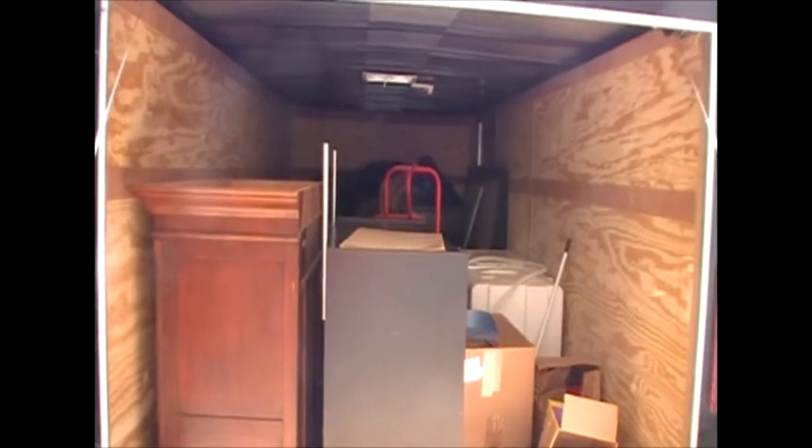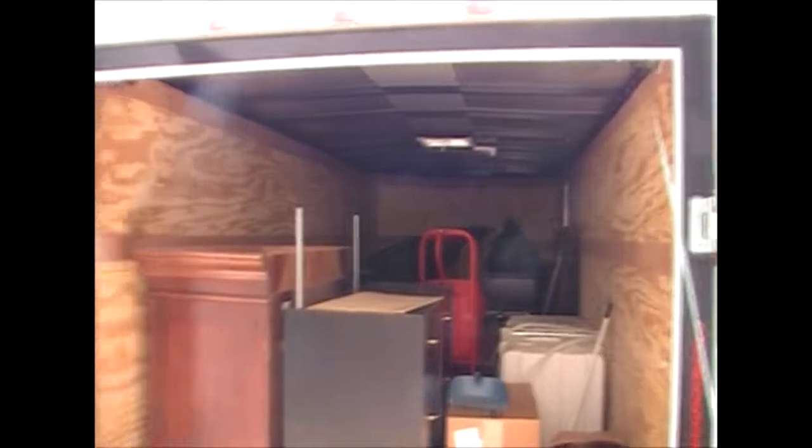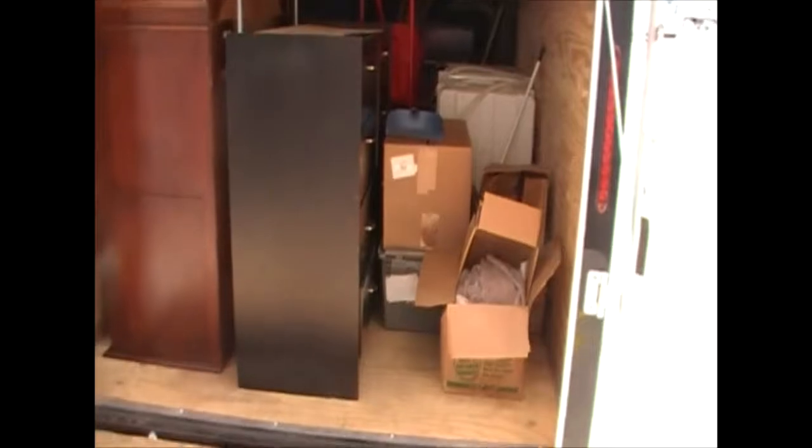All right, we're going to get this one loaded and we will talk to you later. Okay, we've got all that stuff loaded up in here. We'll do one final sweep of the unit. And then we should be able to go back to the office and finish out everything. Okay, 1206 U-Haul. Cleaned her out. Wall to wall to wall to door. And everywhere in between. Just left a little rat trap. That's it. Alright, on to the next one.